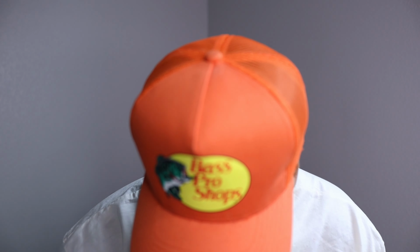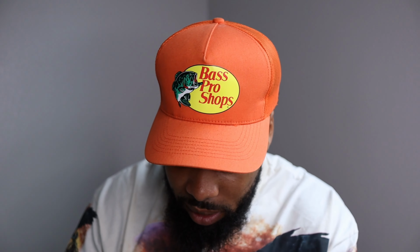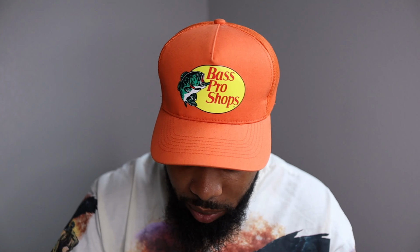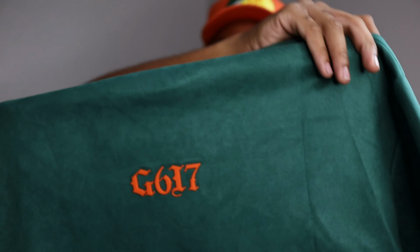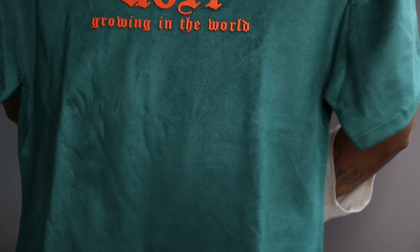That's a size medium. I really like that color. And this one got a size medium too in it, and it's a green one, green t-shirt. And this one has, oh, this is a nice embroidery-like material. I think it's like G617 growing in the world. And it got a logo on the back too. I like that orange font they got on it, stands out on that green. I like that. So pretty cool.